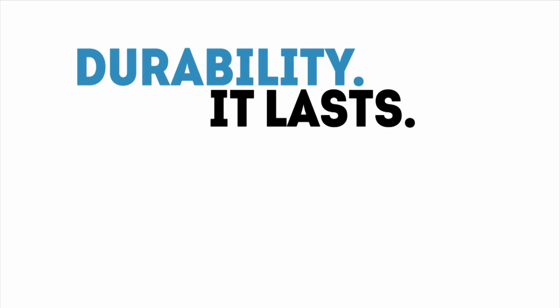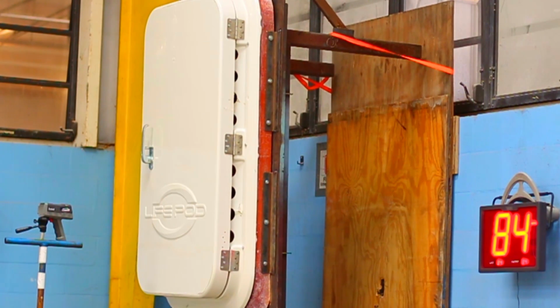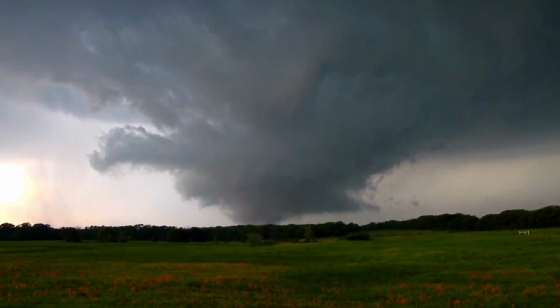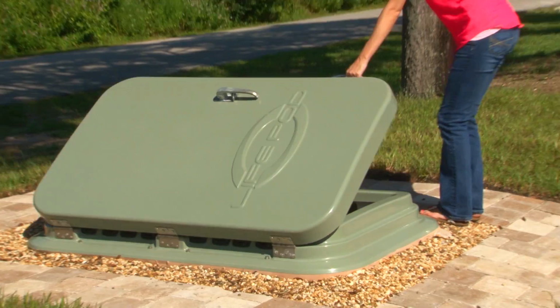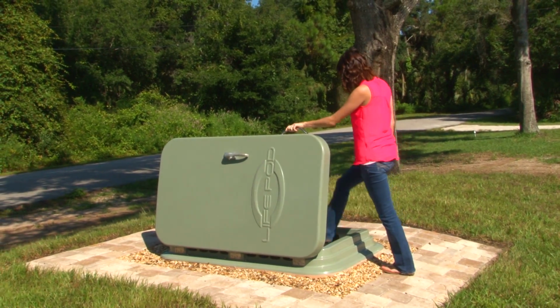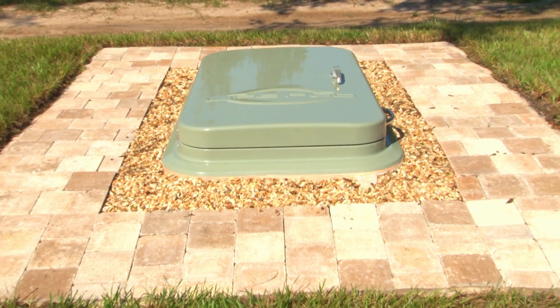Durability, it lasts. Durability is our priority. We have that covered so you and your family can feel safe in those moments of concern. It's critical to remember preparation is key. Violent storms are unpredictable. The best time to prepare for such a storm is now.